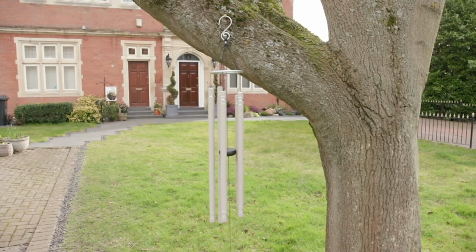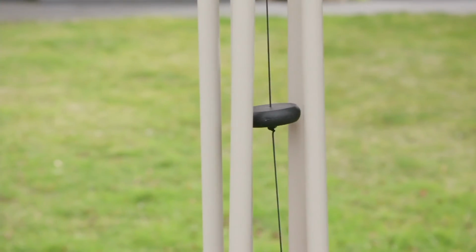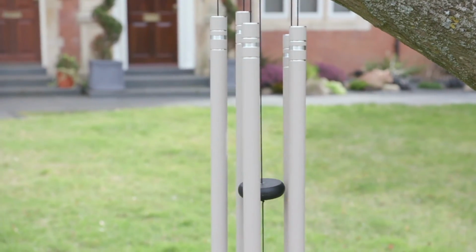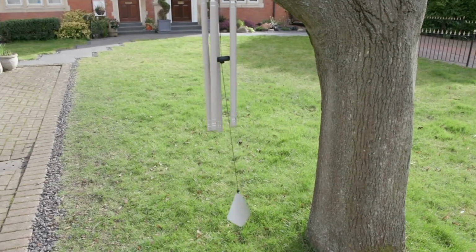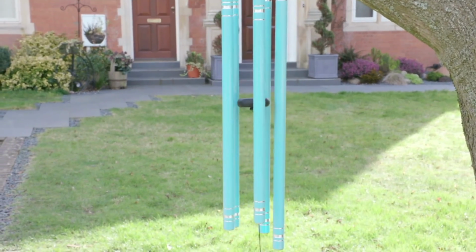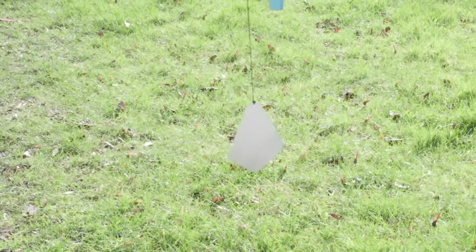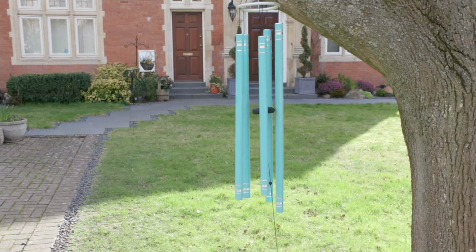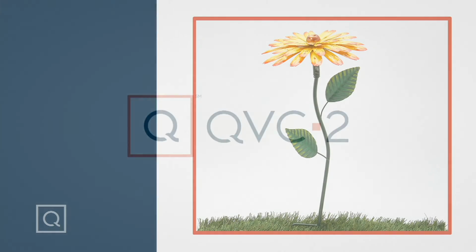And don't forget about these wind chimes. You have the 36-inch option to choose from, or the 51. If you like that brighter sound, you're going to want to go for the 36-inch option. If you want the more melodic sort of church bell tone, go for those 51-inch options. Gray and blue are your 36-inch length colors. And if you want that 51-inch length, you can do it in gray, blue, teal, or yellow.